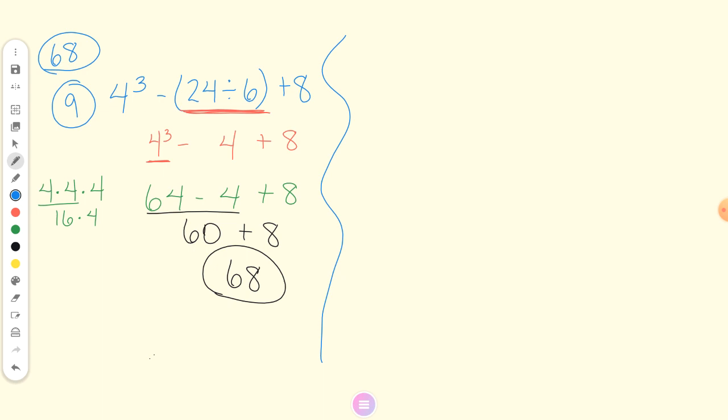Number 10. Again, both of these weren't easy order of operation problems. These ones were harder ones, okay? These would have been hard ones last year in sixth grade. These are about average order of operation problems. We just have to keep practicing them.